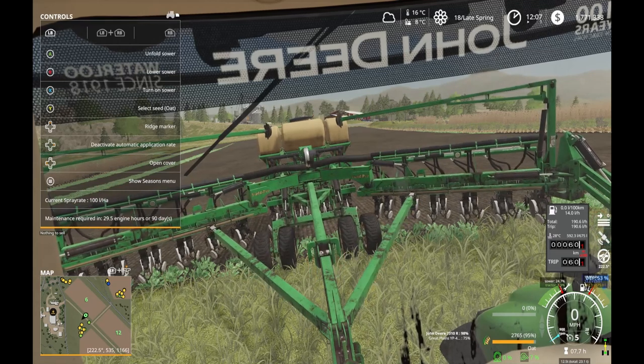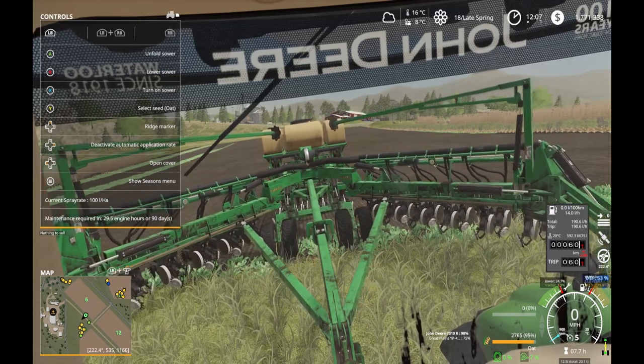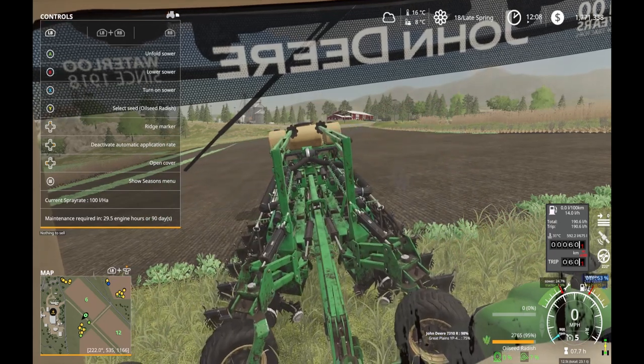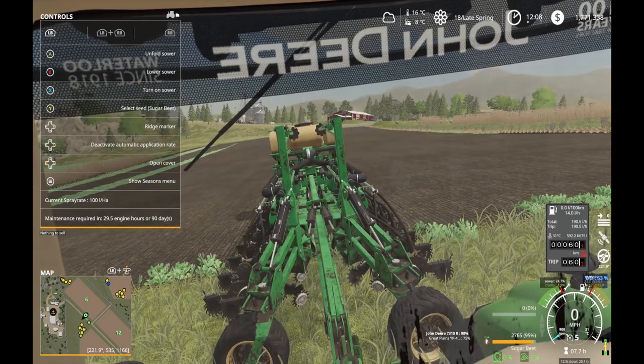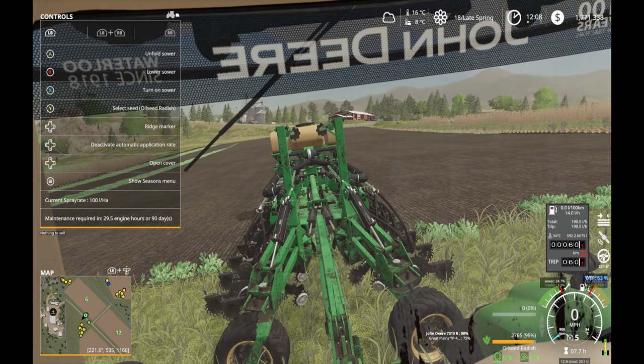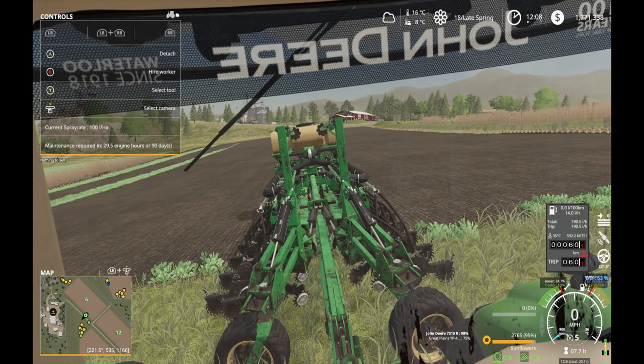Oh, I have it set to oat. Or maybe it did that by itself. Sometimes it changes things on me. Let's see, whatever we feel like planting. Just thinking as I scroll through here. What did I plant?